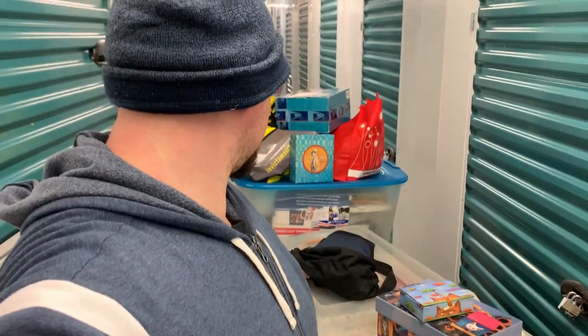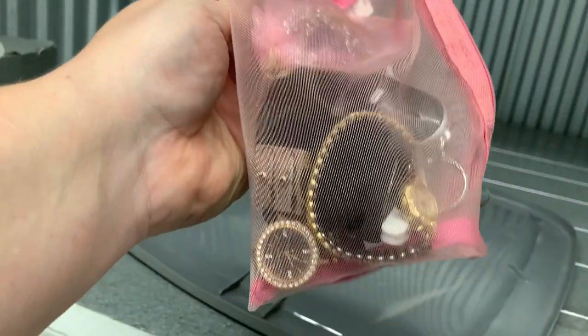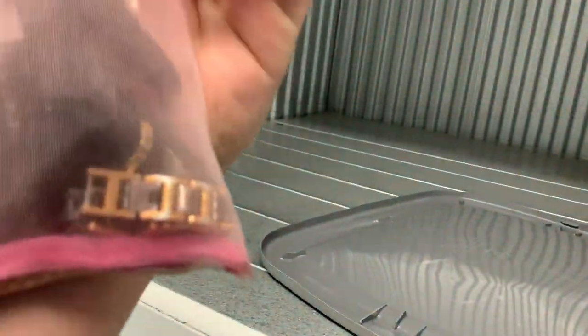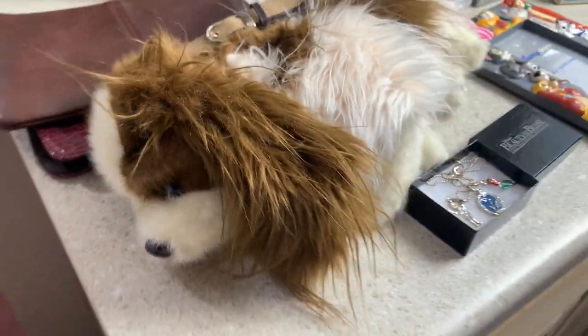So the rest of the stuff is going to be on the back of the video. So let's get this stuff cleaned up, put in the van, say goodbye to my wife before she goes to work, and see if we find anything else. Like I said, this little thing, we're going to go over at the back of the video. Hopefully there's something nice. There's a jewelry box right there. See you in a few. Look at this cute little guy.